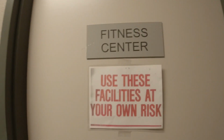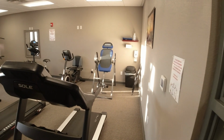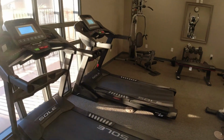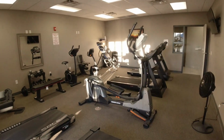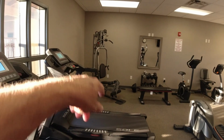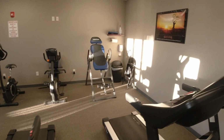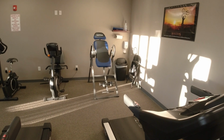Alright, fitness center. Check this out. Alright, that's not bad. Look at that. Not real big, but enough stuff you could come in and keep busy for a while. You got some free weights, bicycles, ellipticals, treadmills, weight bench over there, and one of those hang by your feet, stretch yourself out things, whatever they're called. They look like, I call them dangerous.